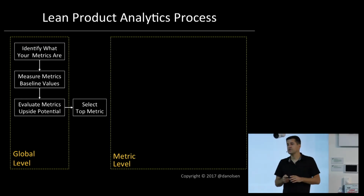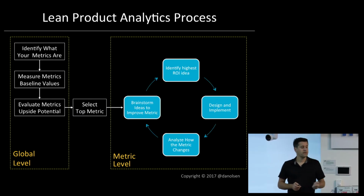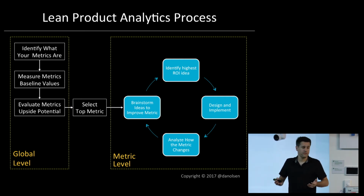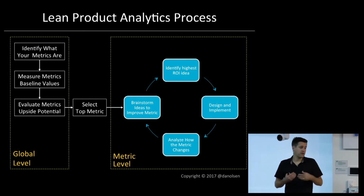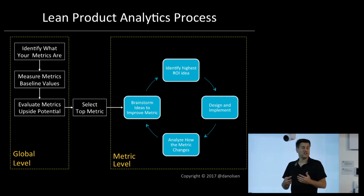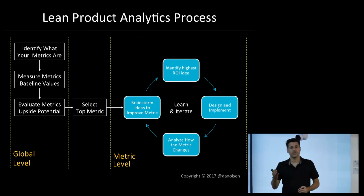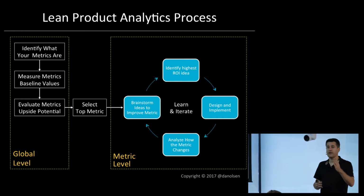And then you go into a metric-specific optimization loop, where, okay, great, we're going to focus on conversion rate. Let's as a team brainstorm all our different ideas for how we can improve conversion rate. And then decide as a team which is the highest ROI, go design and implement it, and then launch it and see how the metric changes. And you hope the metric goes up and to the right, but it doesn't always do that. But even if it doesn't improve, you've gained something because you've learned, right? You tried it, you tested a hypothesis, it didn't work. You're going to learn and iterate and go through this loop. And eventually you'll find ways to move the needle on that metric.